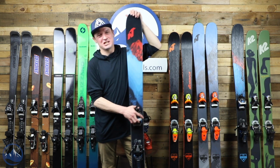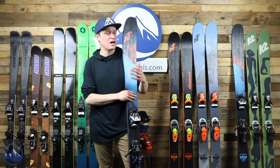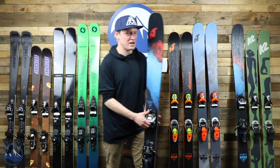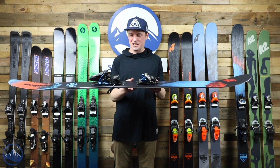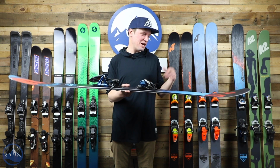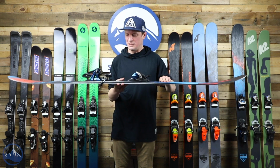But in a typical season, in a non-pandemic season, I do get the opportunity to go out west a handful of times throughout the season. And I will most likely be bringing these skis with me whenever I get that opportunity. I also kind of joke that it's my heli skiing setup. I have never been heli skiing, so again, kind of a silly joke. But if I went heli skiing, I would take these. I might take the 104s, but chances are I would take these.